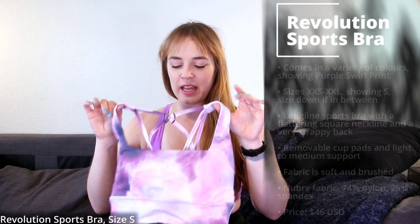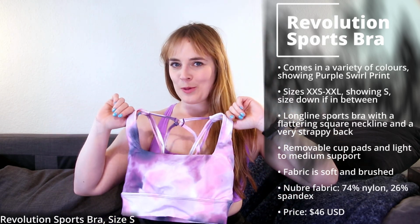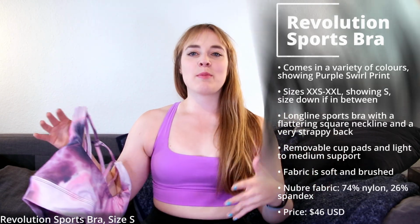Let's just get started with the sports bras. I'm wearing a Buffbunny Revolution sports bra. I'll start with the Revolution sports bra. It came in a ton of different colors in this cake launch, but I got it in this purple swirl print. I am a size small up top. I got this one in a size small too, and I also have this one in a size small.